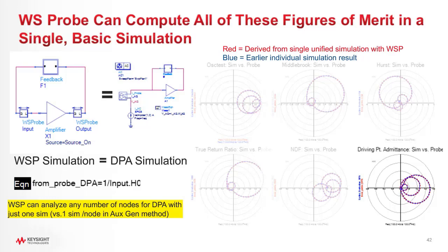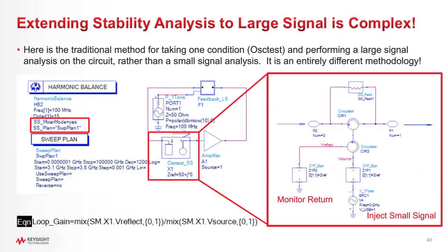There are lots of other metrics you can compute as well that are outside of the scope of the webcast. Okay, so it's 14 test bench simulations to 1 Winslow probe simulation. And next I want to run up the score even more.